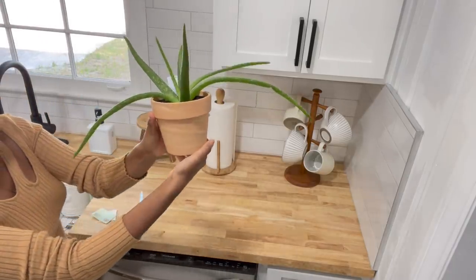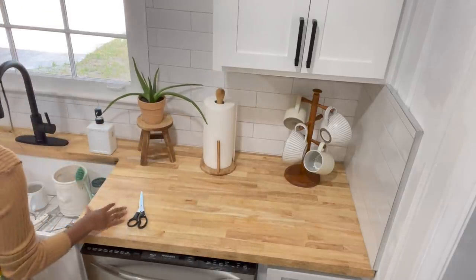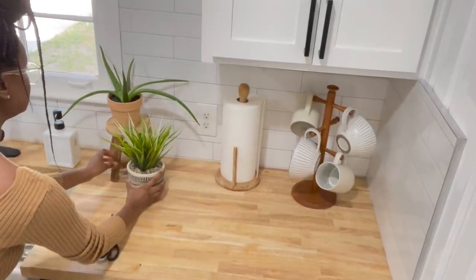And so we are starting out right now by decorating this little portion of counter space next to my sink. I started out by putting a mug tree, and now I'm just adding some cute plants to bring some life to the space.